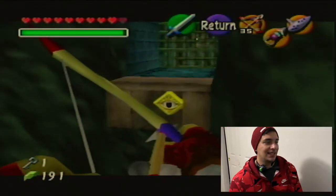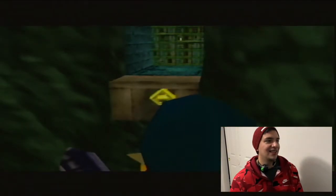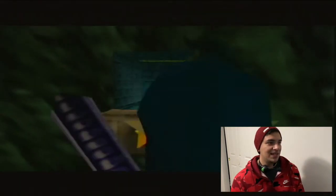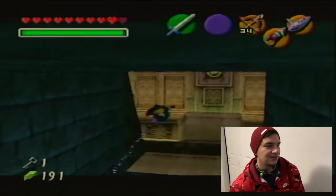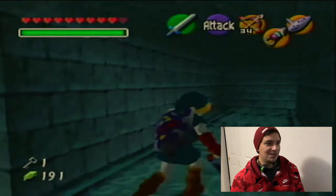Get your arrow out. I guess I could have made a left back there, hit this. And now we have the long shot. We can make this. It's usually inaccessible the other way with the hook shot. That's a pretty stressful moment.